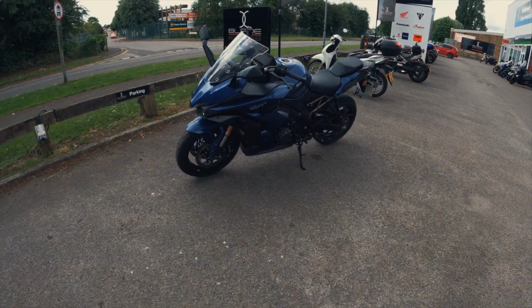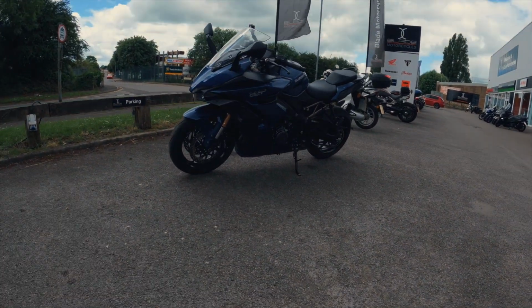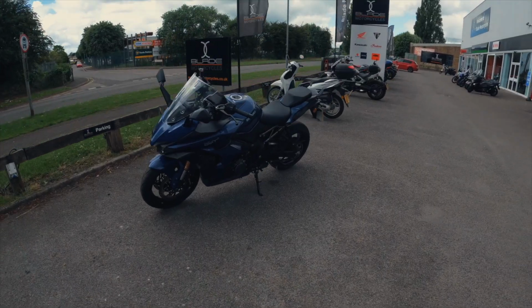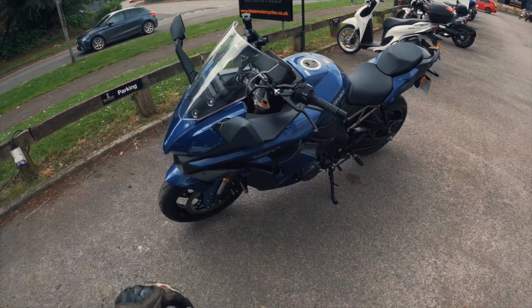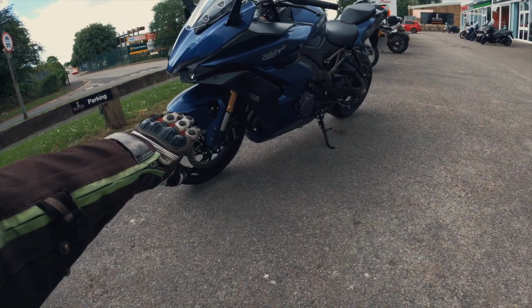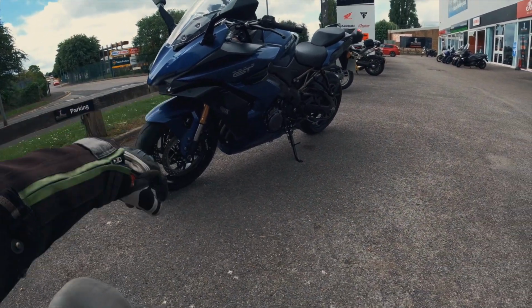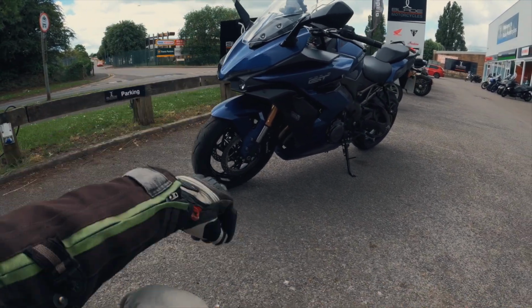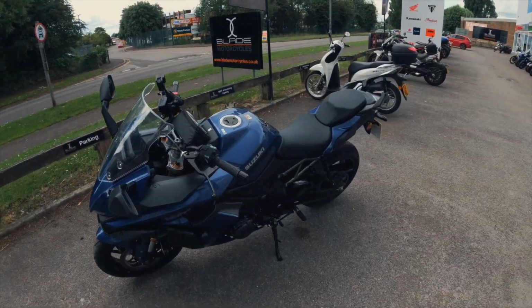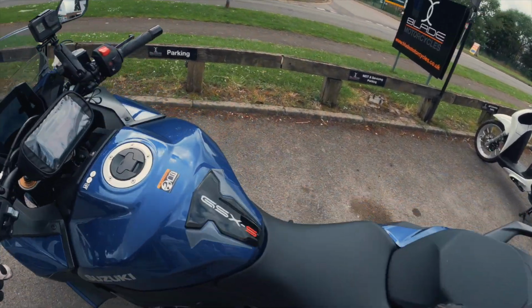I was quite impressed, surprised by the looks of it in person. It's a substantial bike and looks real quality. Lovely paintwork, this sort of deep blue paintwork, and then these sort of bronze coloured forks up front. It looks quite cool with a sort of menacing two lights front end. It's a mean piece of looking kit, that's for sure.